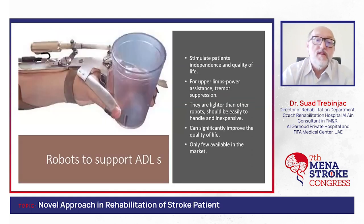The third type of robots are those which are supporting ADLs. They are actually stimulating patients to live more independently and with a higher quality of life, usually designed for upper limb power assistance, for example, for tremor suppression. They are lighter than other types of robots. They can be easily handled, and very important, they are not expensive. They can significantly improve the quality of life. For example, with these robots, the patient is able to drink, to eat more independently, and to perform some other activities. Unfortunately, only a few of these products are available in the market right now.